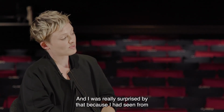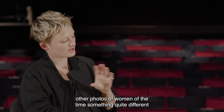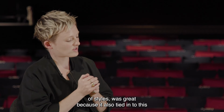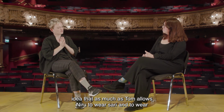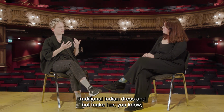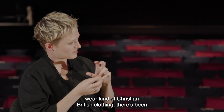I was really surprised by that because I had seen from other photos of women of the time something quite different, and to find out that there was a lot of merging of styles was great, because it also tied into this idea that as much as Tom allows Neeru to wear sari and traditional Indian dress and not make her wear Christian British clothing, there's been a bit of seeping in of that style.